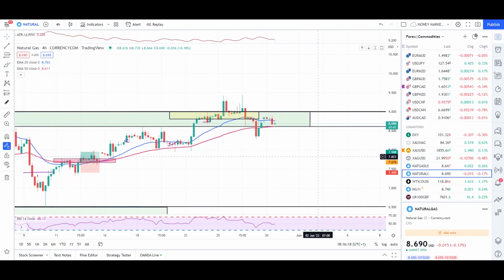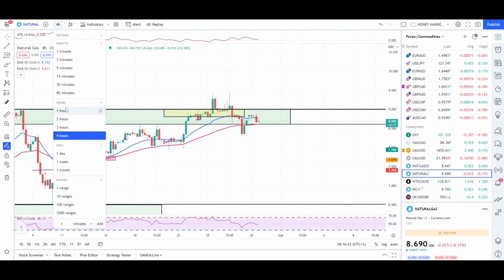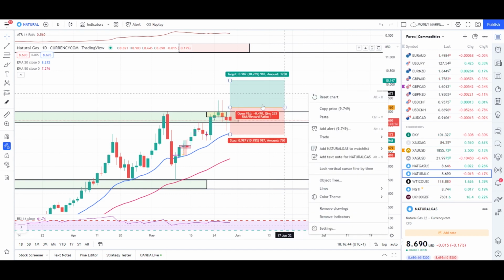So right here on currency.com we have the same condition, guys. Just want to quickly show you that as well. On a daily time frame we are in an uptrend. As you can see, we have this 382 candle. We have already checked that on Oanda. And the conservative way to enter is something like this. That would be 9.151. That would be entry.